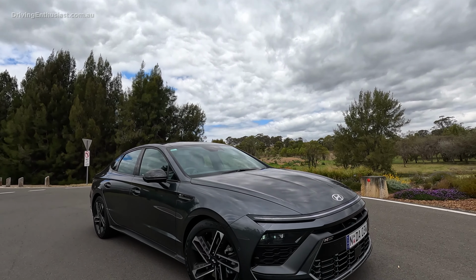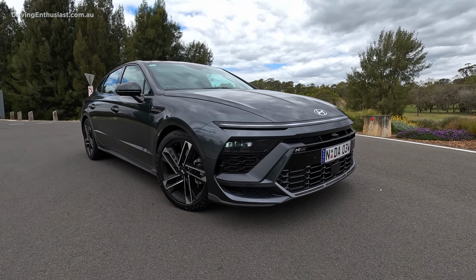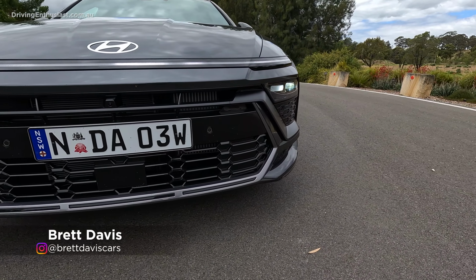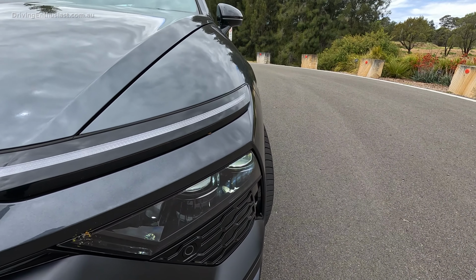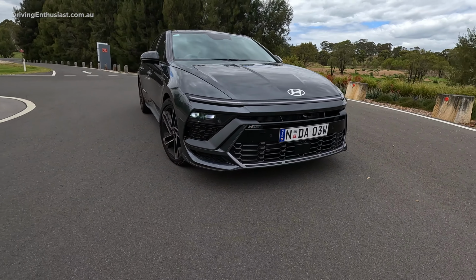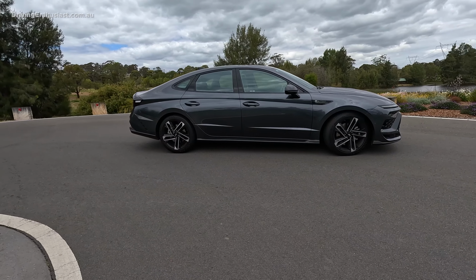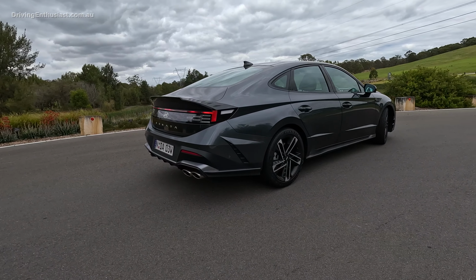Welcome to the 2024 Hyundai Sonata N Line. First things first, what a design! This looks very sleek and suave. The new look front end, with more horizontal lines, looks much better than the previous model. Not that the previous model looked bad, but next to this, it's in a different league. The horizontal theme makes it look wider and lower, with clean, uninterrupted lines creating a premium look.